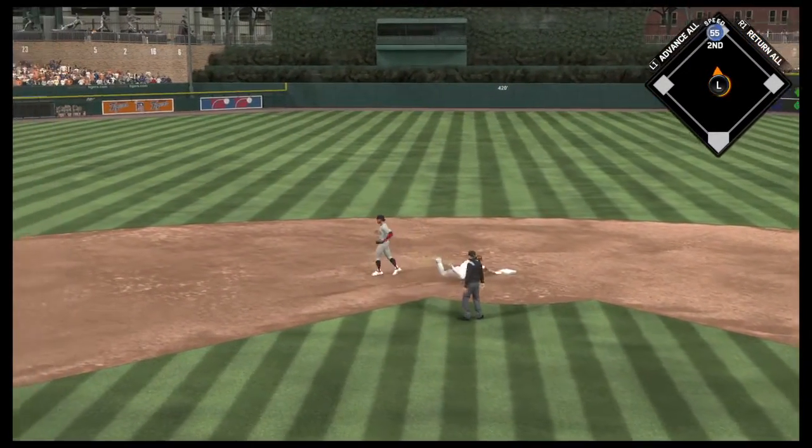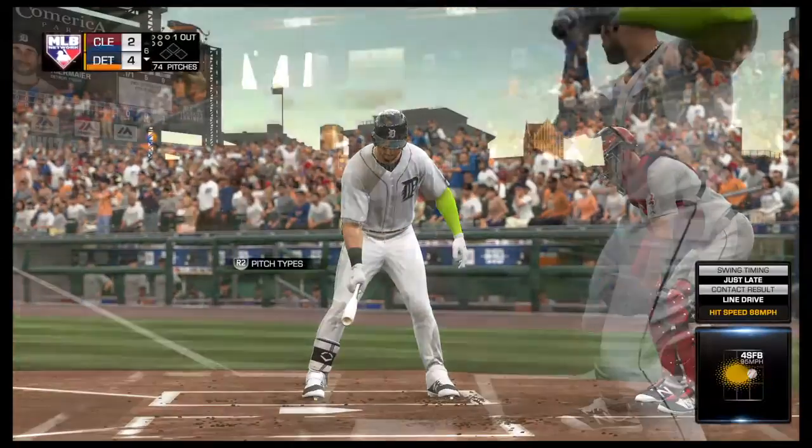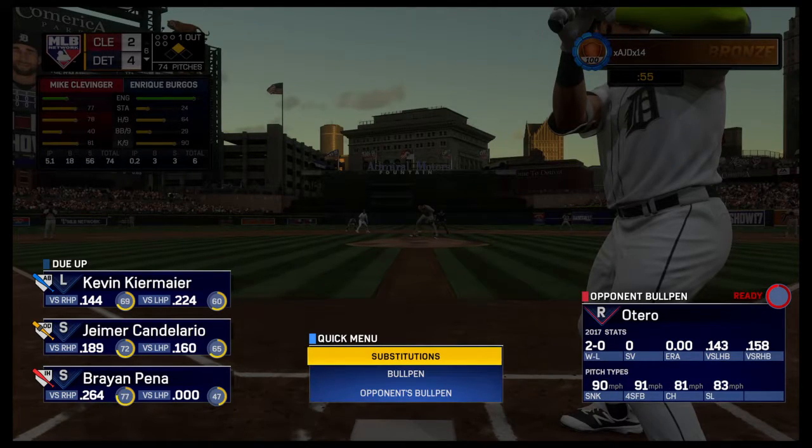Well, he thought about going for third, and now that runner's in no man's land out there. Digging in once again, center fielder, Kevin Kiermaier.